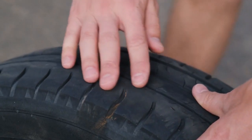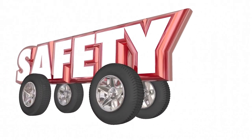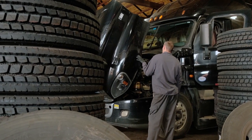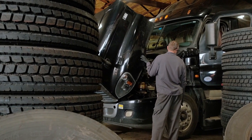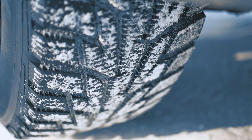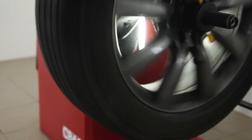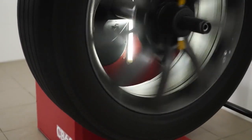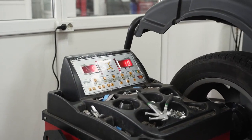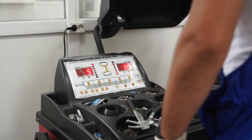Tire maintenance and replacement. Tires play a crucial role in both safety and cost efficiency. Poorly maintained tires not only compromise safety but also affect fuel efficiency. Worn-out treads increase the risk of blowouts, which are dangerous and expensive. Routine tasks include tire rotations, alignments, and balancing. These help prevent uneven wear and extend tire life.